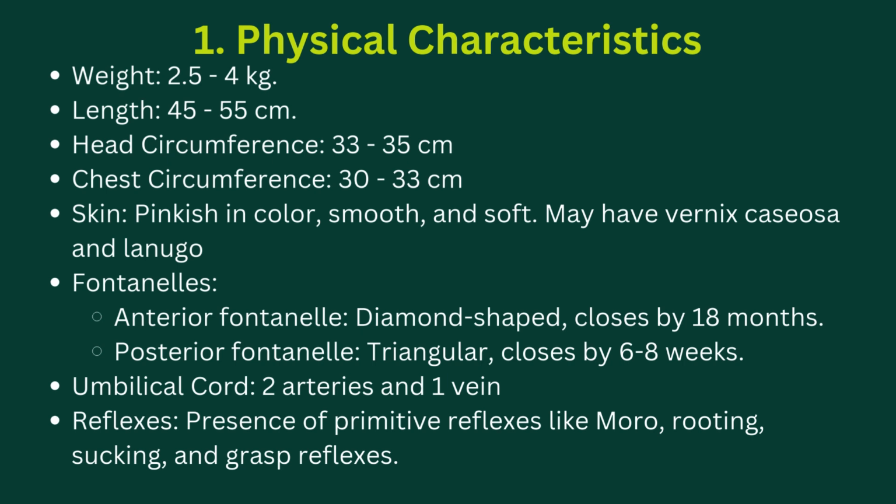Length will be 45 to 55 cm. Head circumference 33 to 35 cm. It is slightly larger than chest circumference. Then chest circumference 30 to 33 cm measured at the nipple line. Skin will be pinkish in color, smooth and soft. May have vernix caseosa and lanugo.